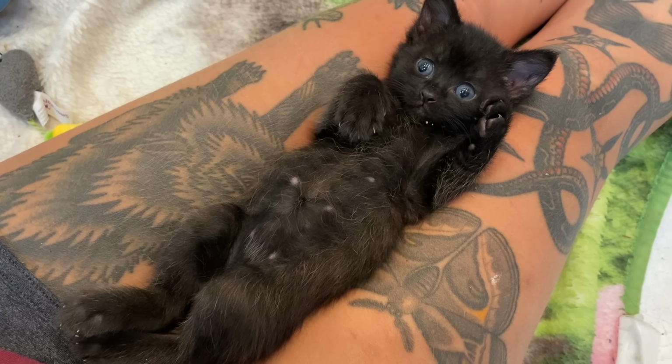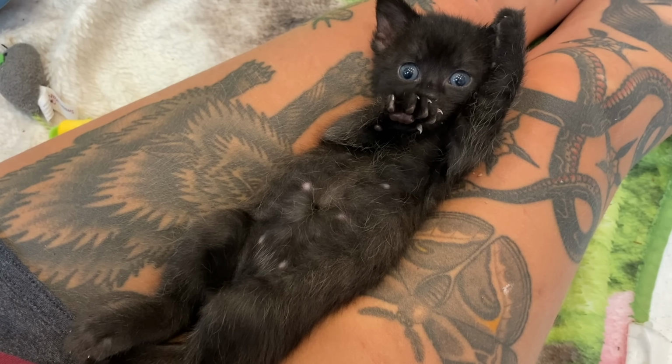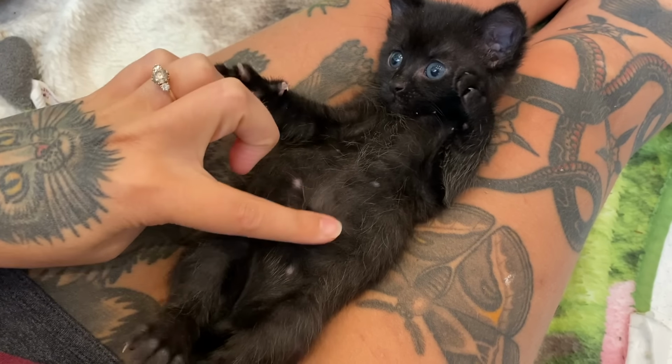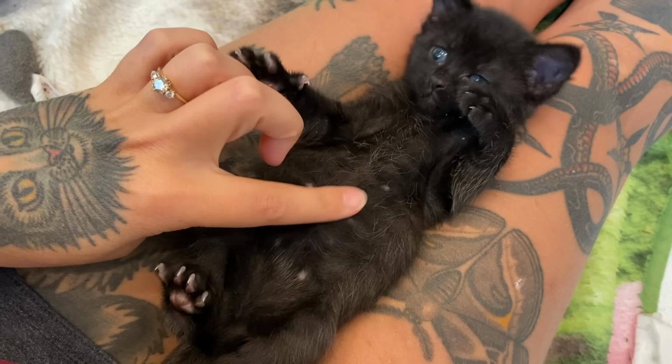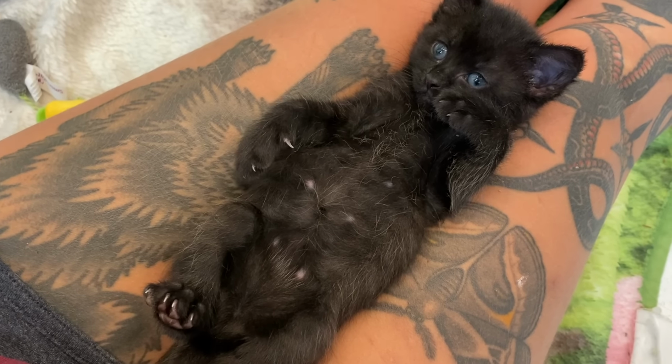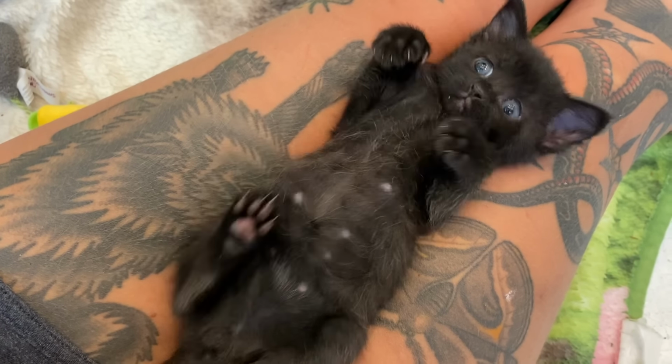You know something that happens to me a lot, Daisy Gold? Something that happens to me a lot is that I post pictures of kittens with cute, chunky tummies, just like yours. And people will say, oh no, that kitten's tummy is too chunky.